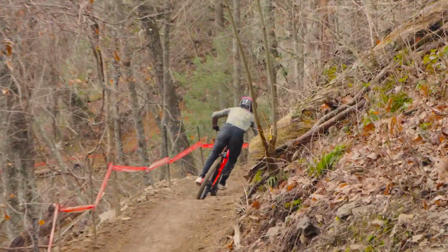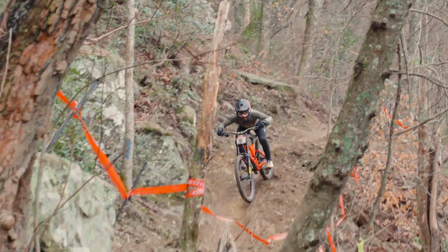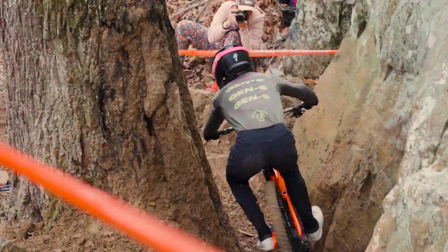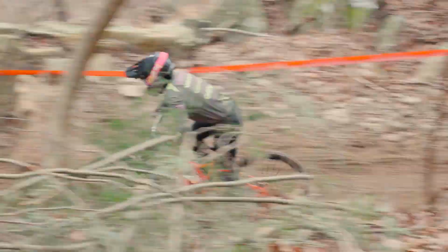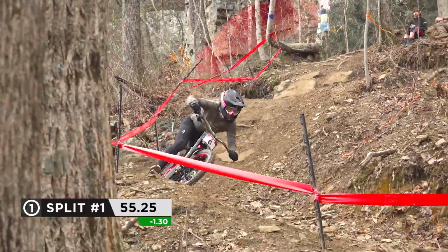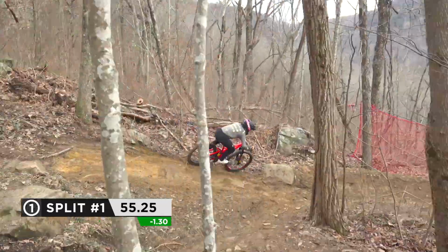Some trademark Chris Grice pumping right there. Oh, and pulls for a unique double. Hadn't seen that one yet. Certainly a rider that doesn't mind those tight squeezes either. I think he's unlocked some secrets on this track here.